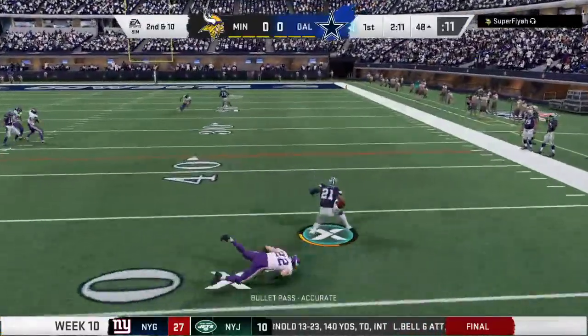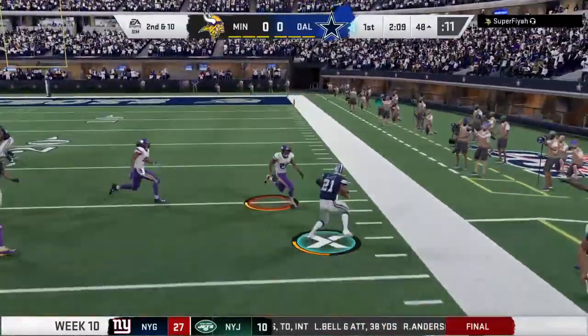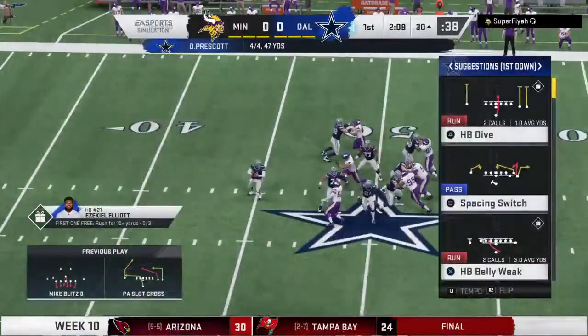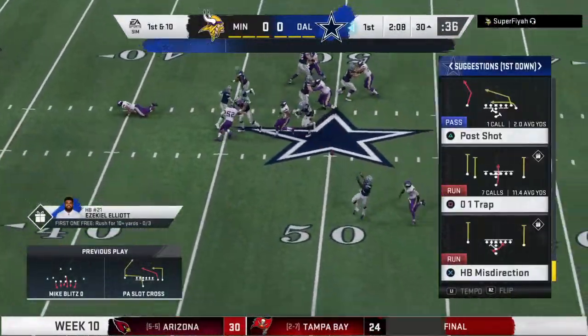Throwing on 2nd down. Prescott. And that's Elliott. Complete. How about the start throwing the football? 4 for 4 on this opening drive.